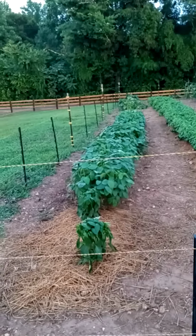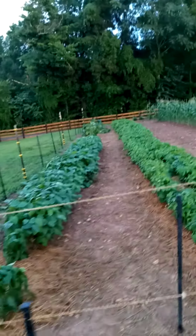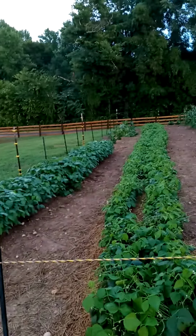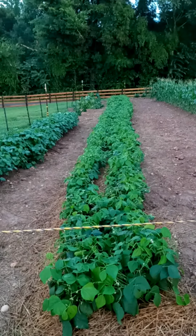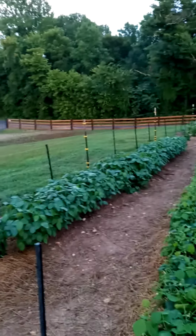Just looking at, got a little bit of rain here, and looking at the garden up here on the top of the hill. I don't think Pastor's been able to do a video on this garden yet. I know he mentioned a couple of times about getting up here to do it, but we've been kind of busy here. So anyway, this is it.